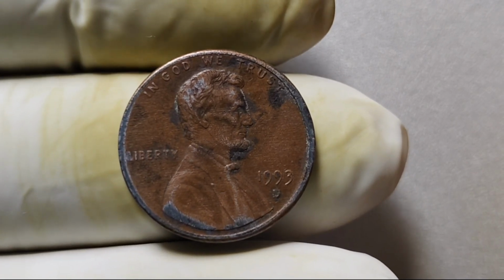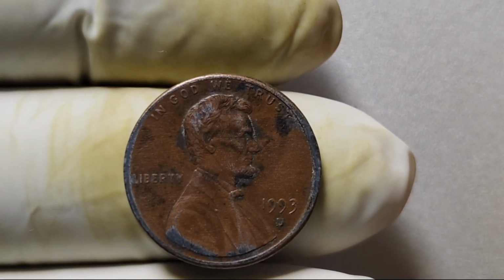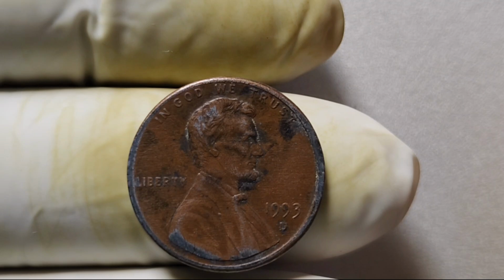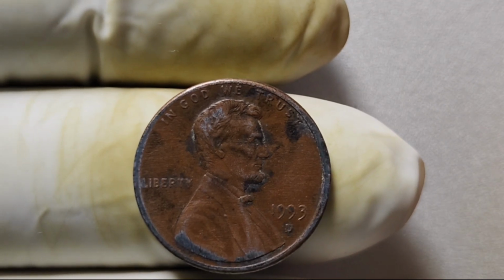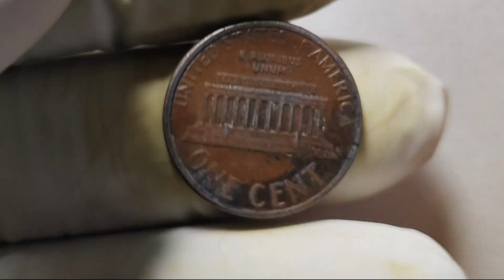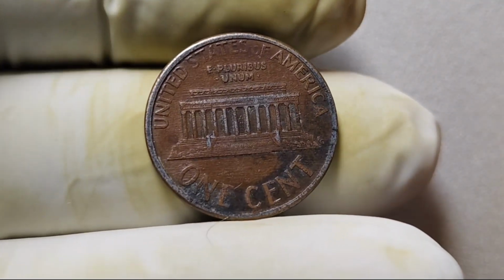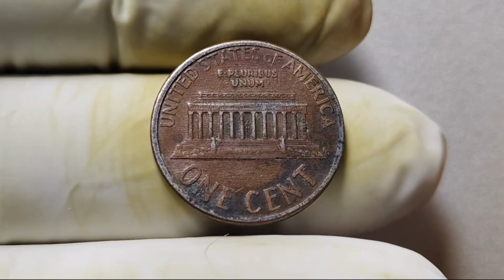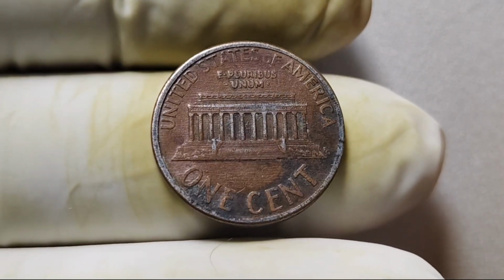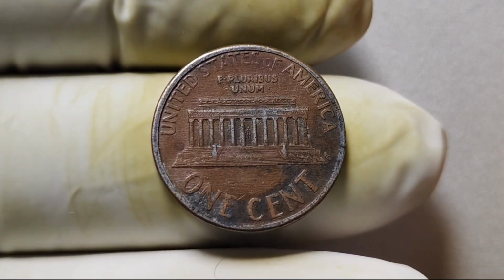Now, let's talk about this 1993 D penny. You might be thinking, it's just a penny, right? What's so special about it? Well, that's what I thought too when I first heard about it, but let me tell you, this penny has a history and a market value that will make you reconsider every coin you've ever passed by without a second glance. So, what's the deal with this coin, and why can it fetch such a hefty price tag?